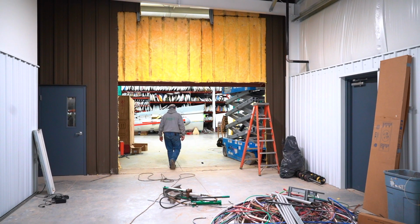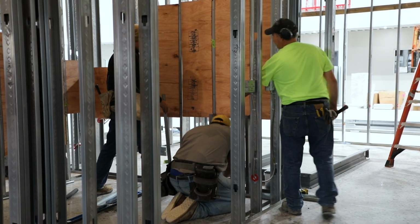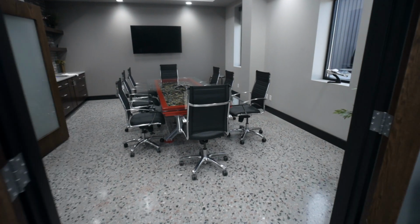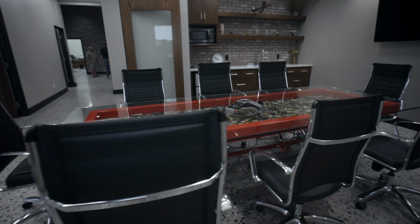So from groundbreaking in fall of 2018, construction of the building in 2019, moving into the production facility January of 2020. So here we are in June of 2020, having finished up the front lobby and office area. I think this is a nice culmination of the whole project, and I've got to tell you that I am extremely happy with the outcome of the whole building. I know Shelley and Karen are both extremely happy with the outcome of the building, Ross and Nathan.